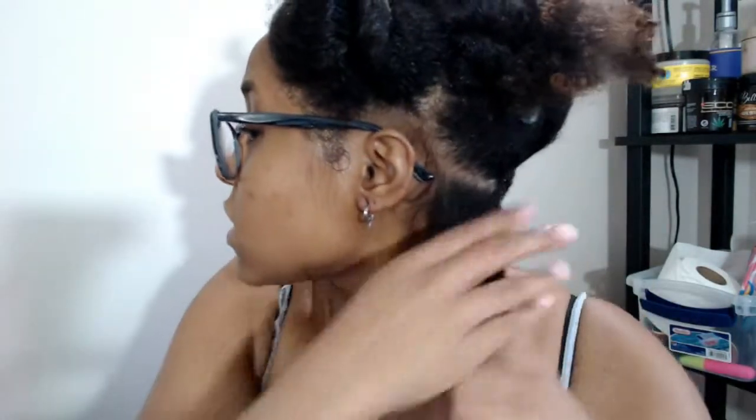So far nothing. Yeah, that looks like a pretty smooth consistency. And it smells really good too. So I'm gonna go in with the defining cream first and then top it off with the gel. I'm just gonna use however much I think I need for this section.